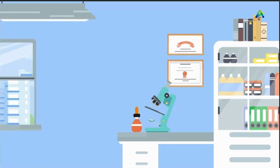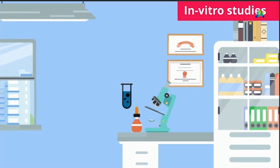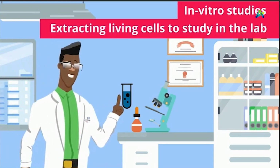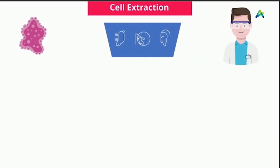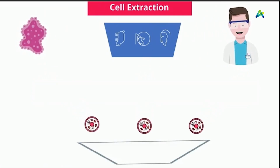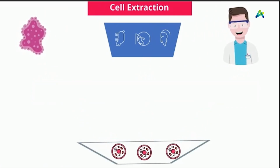A key part of drug development is the ability to conduct in vitro studies, that is, extracting living cells from organisms and growing and studying them in the lab. Cells extracted for conducting in vitro studies directly from a microorganism, lab animal, or human volunteers are called primary cells. Primary cells then go through a process called cell culture, where they are grown and multiplied in the lab.